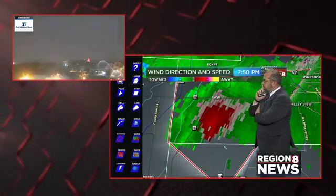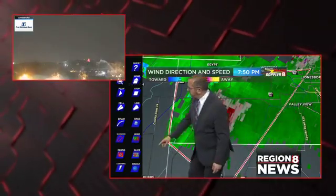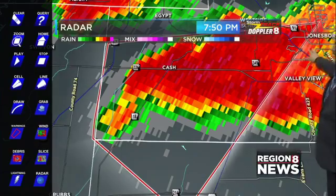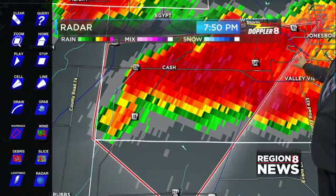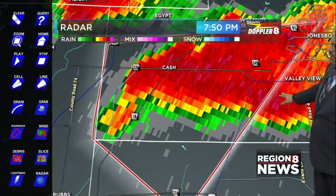All right, tell you what we're going to do. I'm going to show you radar real fast. We've got heavy rain. We haven't had any hail reports, though, coming in here recently, have we? Not yet. Okay, so Valley View, you've got heavy rain. The storm motion on this also is different than last time. So if you're thinking to yourself, last time it came from that direction, so I need to be worried about it this time, not the case.